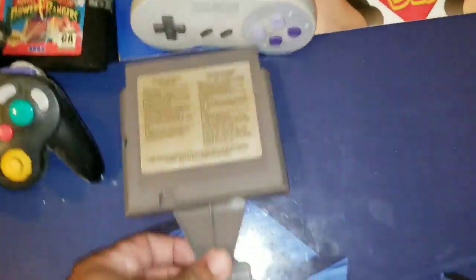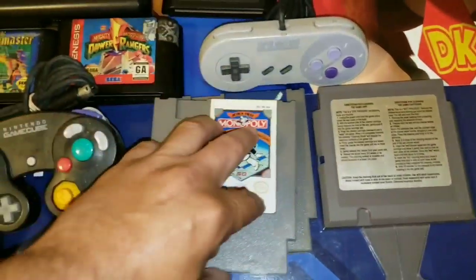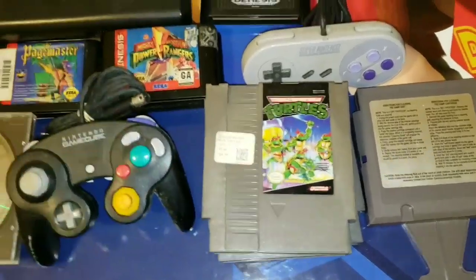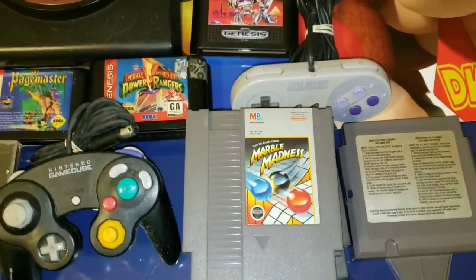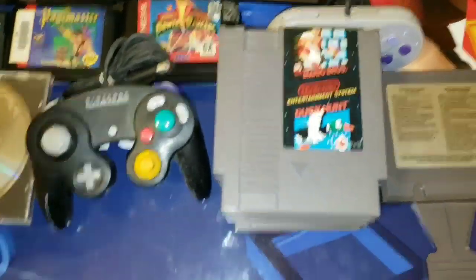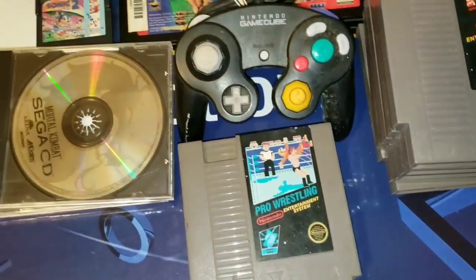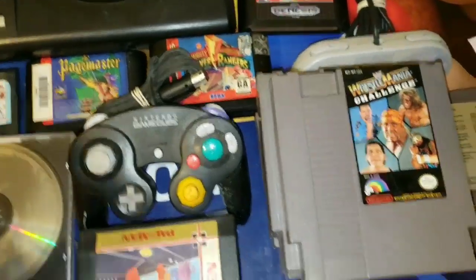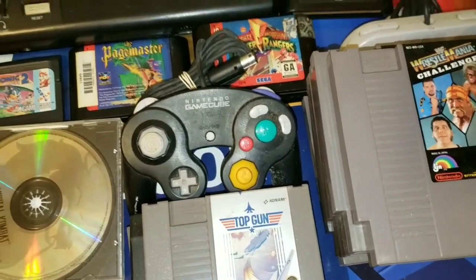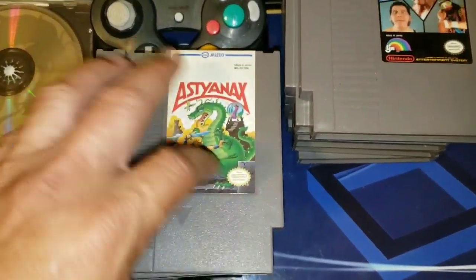I believe this is a cleaner. Also picked up Bionic Commando, Monopoly, Ninja Turtles, Marble Madness, Mario Bros. and Duck Hunt. I believe there are 2 copies of that. Bases Loaded 3, Pro Wrestling, Tengen Pac-Man, WrestleMania Challenge, Top Gun, RC Pro-Am. Oh no, Rad Racer actually. I am not going to try to pronounce that.